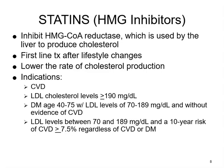One thing to note, though, is that our patients may not experience the maximum benefit of the medication until up to 8 weeks after, generally 6 to 8 weeks after they initiate therapy with these medications. So there's your indications for it.